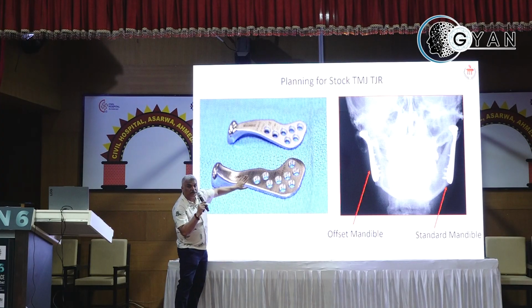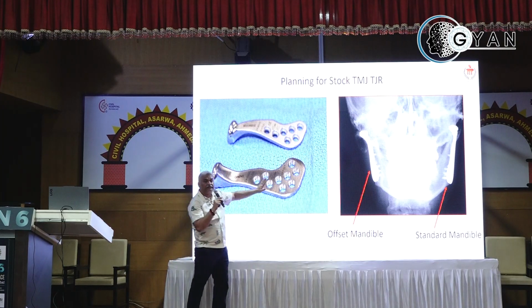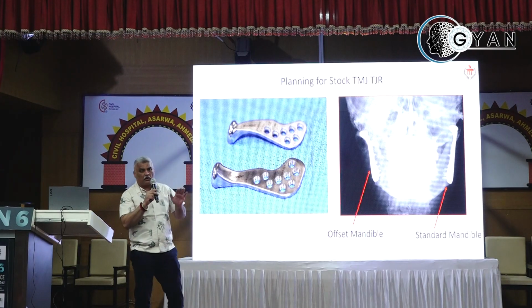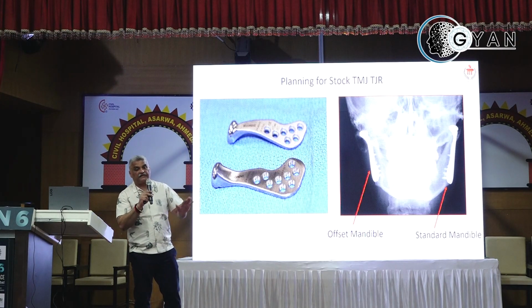These are conventional stock joints which are produced by Zimmer Biomet. These are available in sizes of 45 and 50. Now for an Indian mandible, suppose you plan to do a case tomorrow after Gyan, and if it's a case for a stock replacement, how do you decide whether my patient requires a stock or a custom?